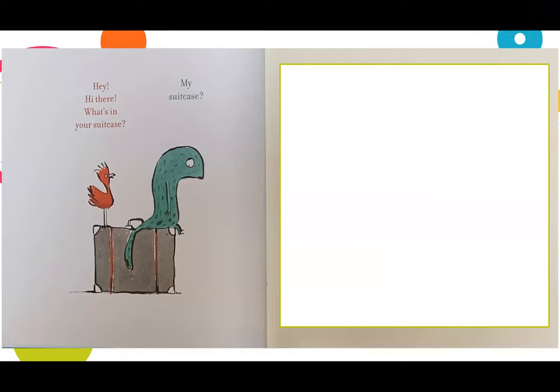So what doesn't the red bird say? What do we say when we usually meet someone for the first time? Hi back. Yes, when we meet someone for the first time, often we'd say, "Hello, you know, nice to meet you. What's your name?" Yeah, that's what we usually do in class, isn't it? But here the red bird says, "Hey, hi there. What's in your suitcase?" So it seems a bit abrupt, right?